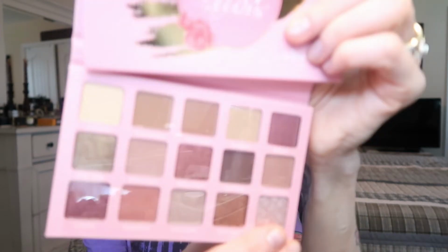It reminds me of the iconic London. I have one now without the yellow in it, but I really like the shimmers and things that are in this one. So more than likely I will be keeping this one. I'm going to compare it to a couple of the other palettes I have and make sure they don't have exactly the same colors, but if not, I'll be keeping it. If I have something too similar to it, then I'll be giving it away to you guys. But that's all that was in the box.